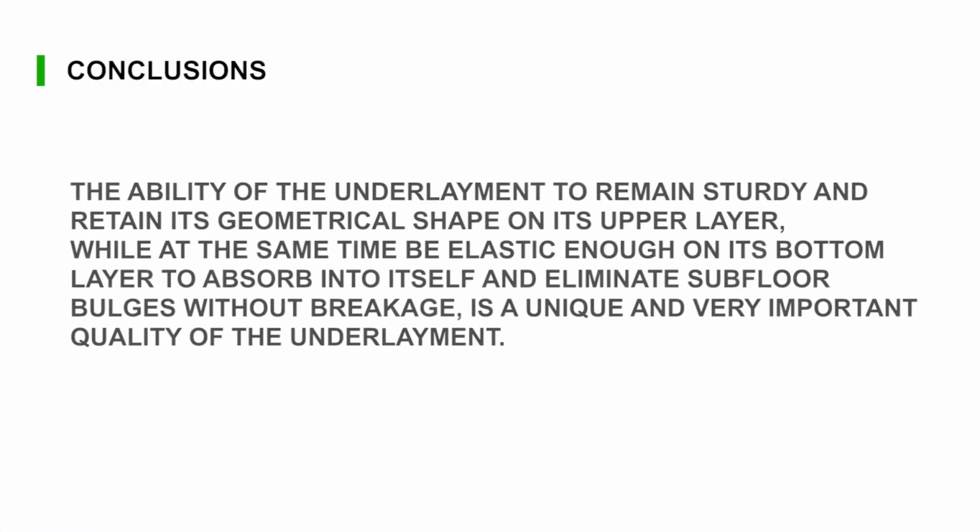Conclusions. The ability of the underlayment to remain sturdy and retain its geometrical shape on its upper level, while at the same time being elastic enough on its bottom layer to absorb into itself and eliminate subfloor bulges without breakage, is a unique and very important quality of the underlayment.